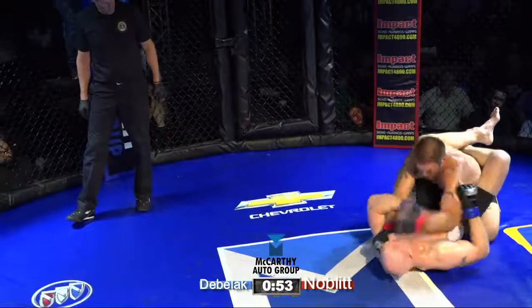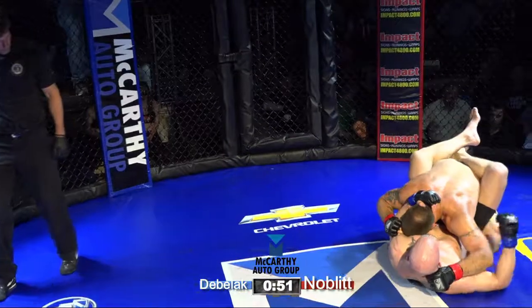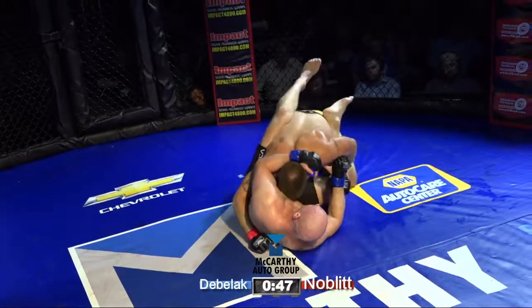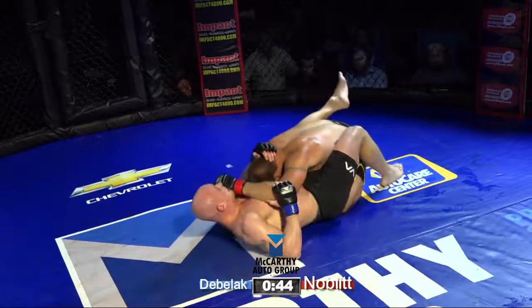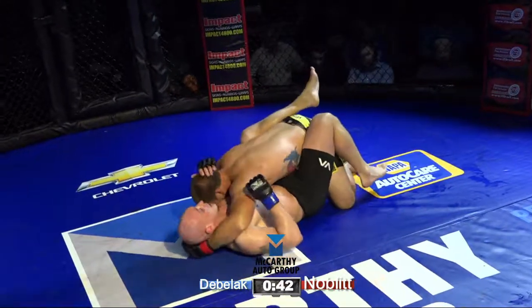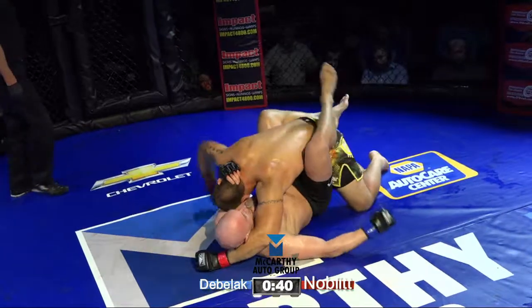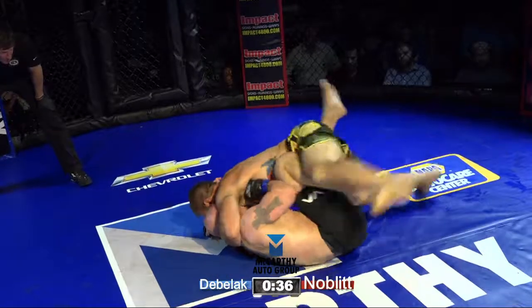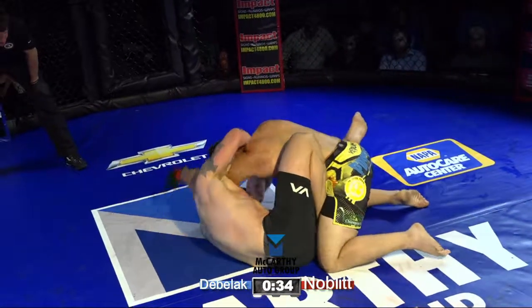Debelak returns to the full guard. Is able to replace. Debelak replaces nicely there, getting full guard. You know, Kyle Noblitt's going to be able to assert damage everywhere when he's on top of you. He's just a behemoth. But if you have him in his full guard, he's not going to be able to do as much damage to you. Limit the damage, if you will. Yeah, exactly. So, way to work there from Ryan.